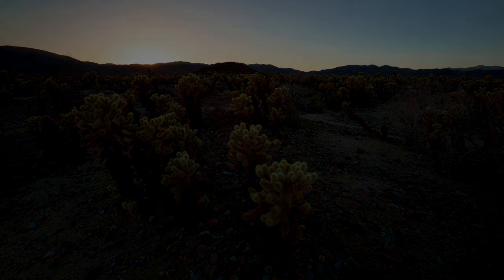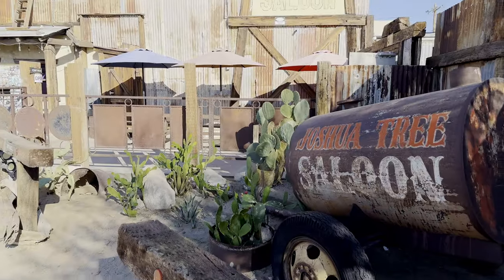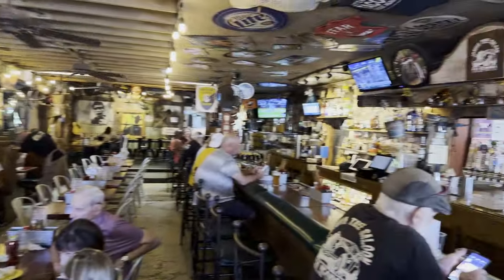The day after, we explored the surreal beauty of the Cholla Cactus Garden. We made our way to Joshua Tree Saloon for a well-deserved meal before our next hike. This is a fun and lively spot with rustic Wild West decor that instantly puts you in the desert spirit.